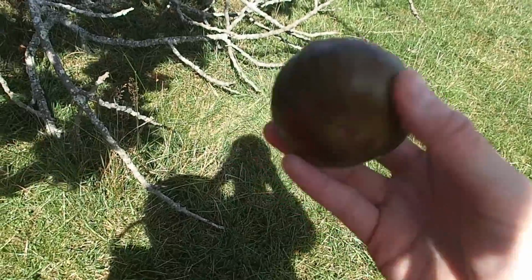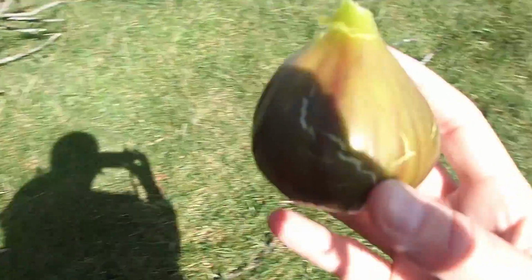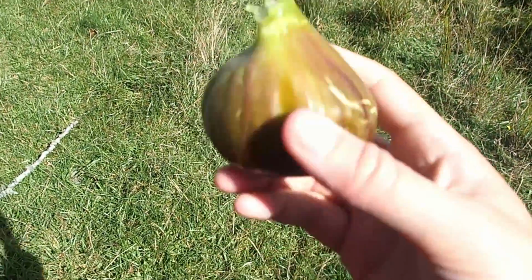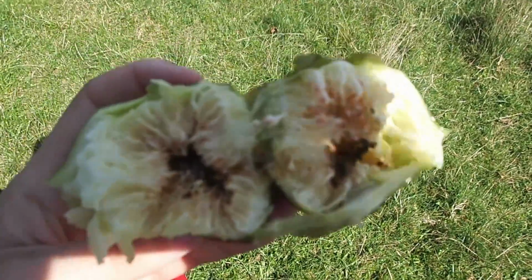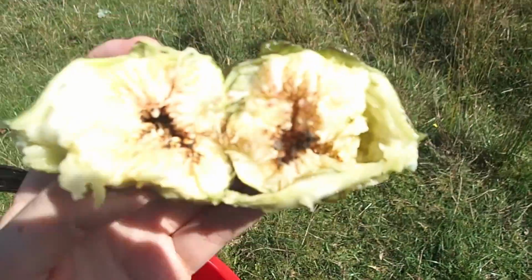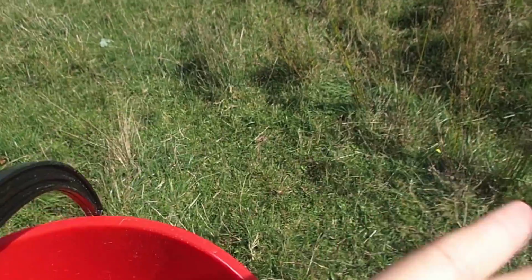This is a red one that I've just picked off the bush. You see that? There you go. It's kind of red and it's soft. And if you look when I open it, it's actually brown inside, and I can see a little worm. So that's obviously gone off. Chuck that away. Got my little helper with me.